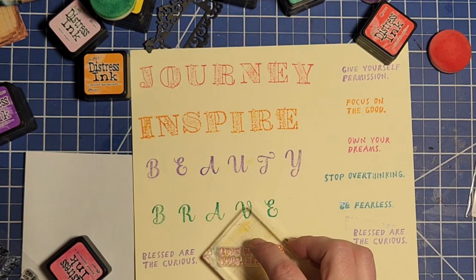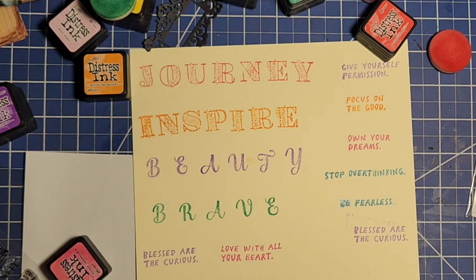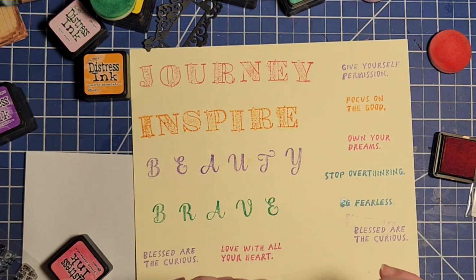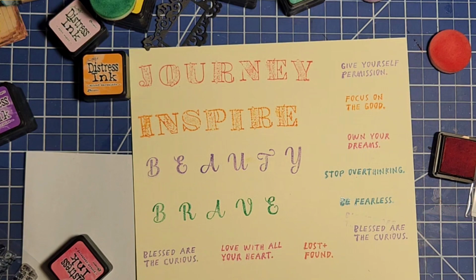Love with all your heart. And see, what I like about these are some of these are going to force Melissa to think outside of the box. They're going to force her to think about things that, like lost and found, it could be that, you know, a lost memory, that going through this journal you found again.